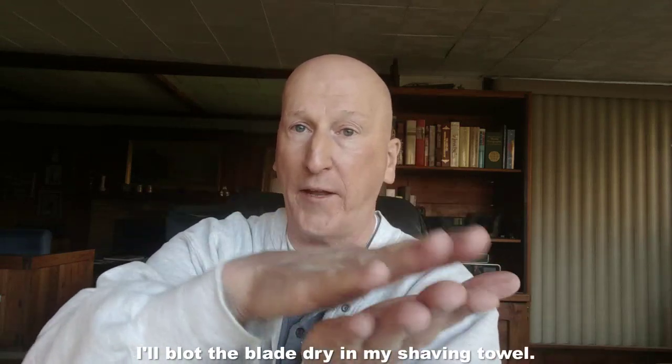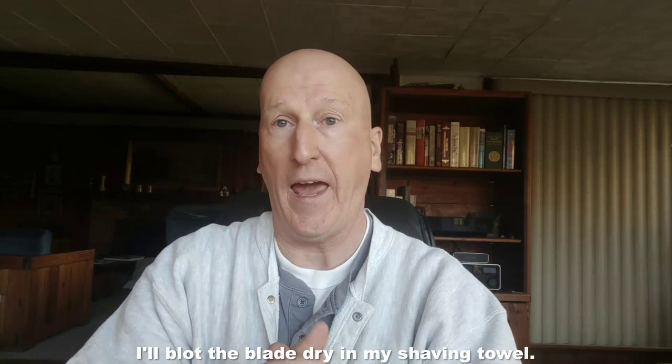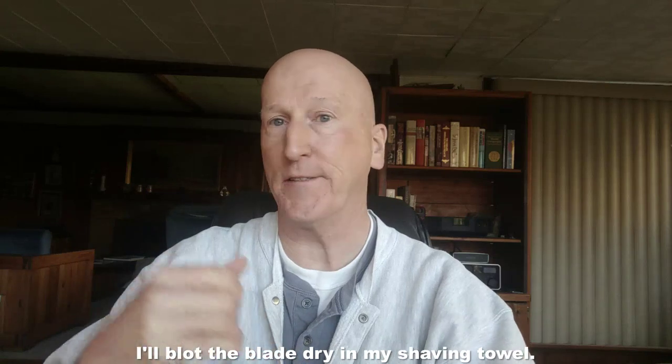I will disassemble the razor if it's a three-piece razor. I'll dry off the handle. I will thoroughly dry the base plate and the cap, and I will then take the razor blade and pat or blot it dry. And if it's a razor blade that has another couple of uses in it, then I'll reassemble everything. I'll put the blade back into the cap and the base plate.